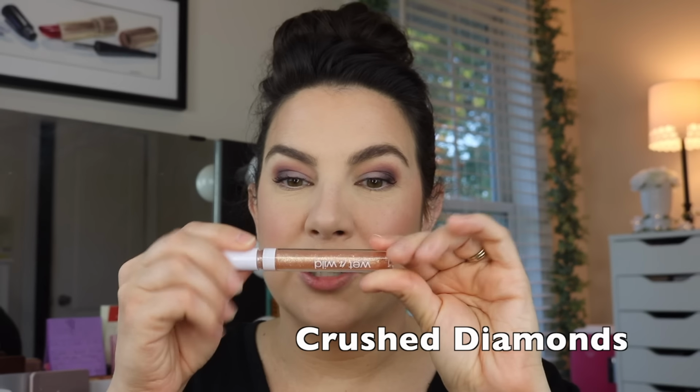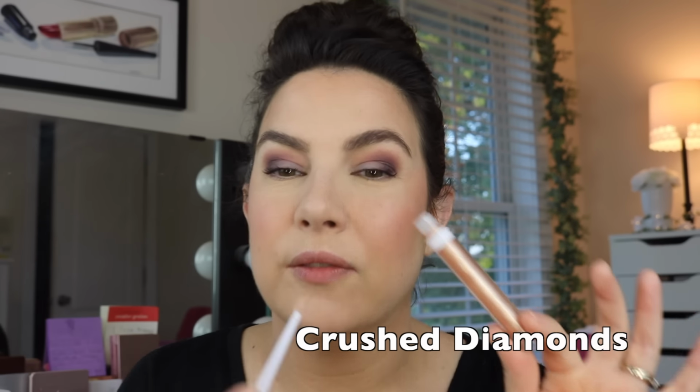This next one offers yet another finish. So we went from clear to pearly to soft shimmer, and this one actually has some sparkle in it, it looks like. This one's called Crushed Diamonds, and it looks like even a soft gold, sort of. Okay, up close I can definitely see the little bits of microfine sparkle in this. I think this would be a great candidate for a lip topper. Probably not the kind of thing I would just pull out and wear on its own. But that sparkle is really pretty.